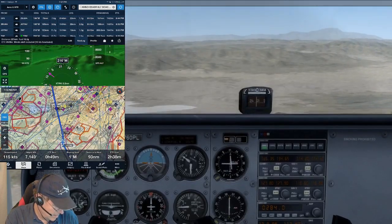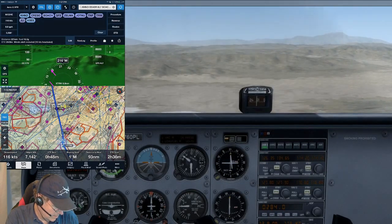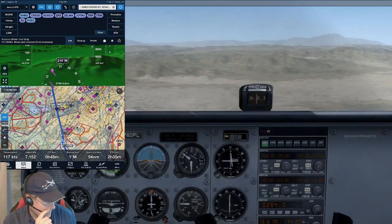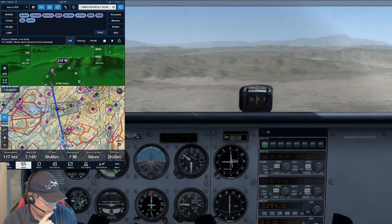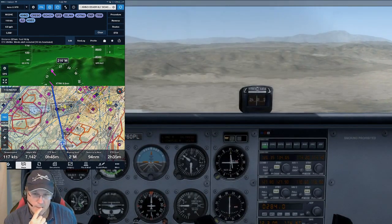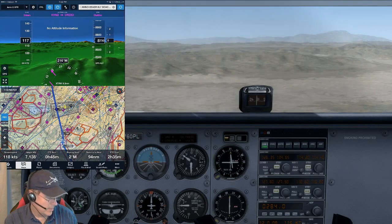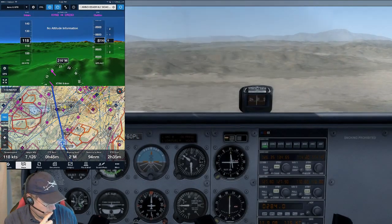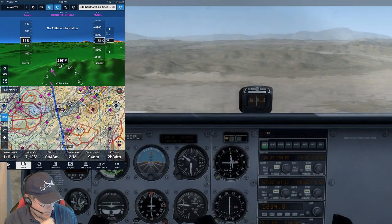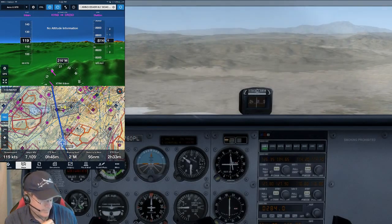Let's see, get my nav log out of here. It will show us the terrain in front of us. So it has like a little artificial horizon. Let's see if I can get rid of that. There we go. So it's saying no attitude information, but it's kind of showing our flight and the mountains ahead. Shows some of the mountains in red, which means we want to be able to fly over them. Pretty cool, huh? That's on ForeFlight.